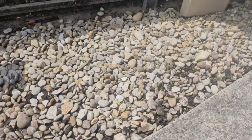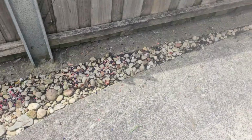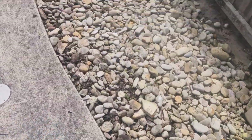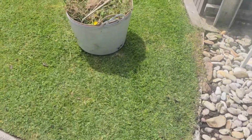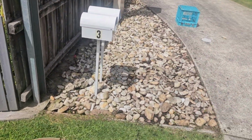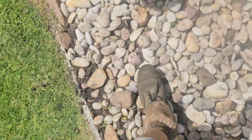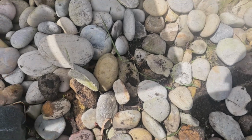10 out of 10 on the hard scale, because there's weed matting and rocks. Anyway, glad I did it now because it's finished. Looks good. Now just get these little ones out, a little attention to detail ones. I might have missed a couple here and there.